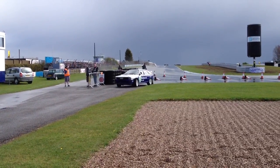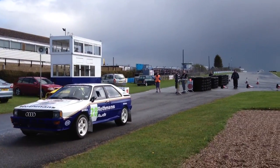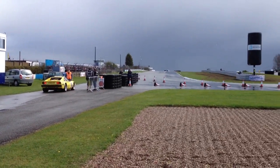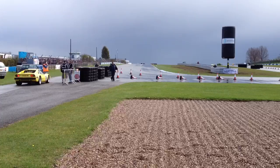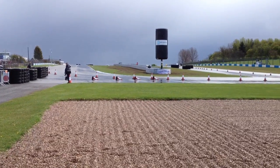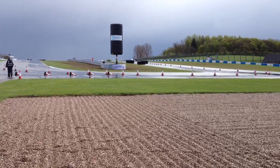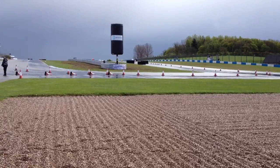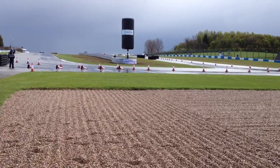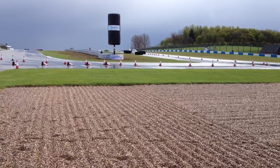Change of scene. This is a Metro, the MG Metro 6R. Again, a very important part of the Group B rallying era in the early 80s. And this is an original Clubman specification car, driven by Gary Hewitt. It's one of the 200 built at Longbridge for homologation into Group B. These Group B cars were very attractive to the audience in those days.